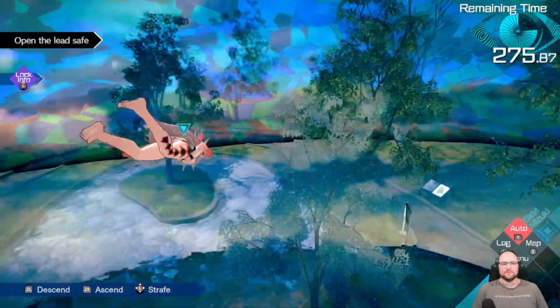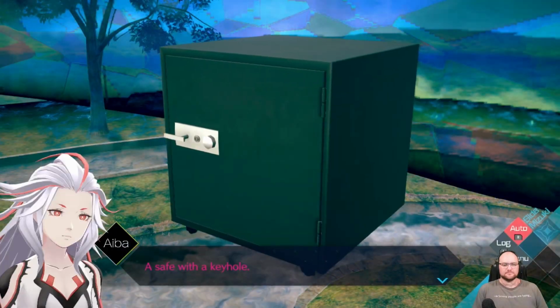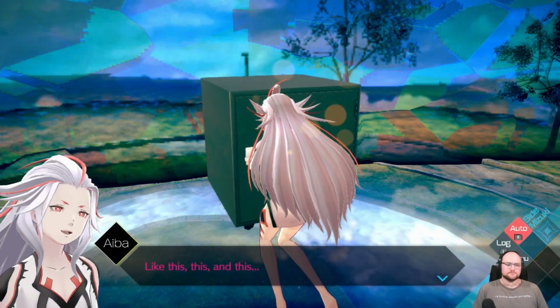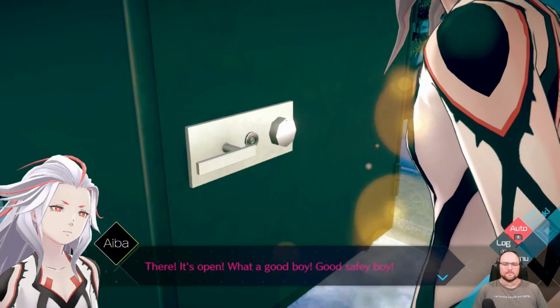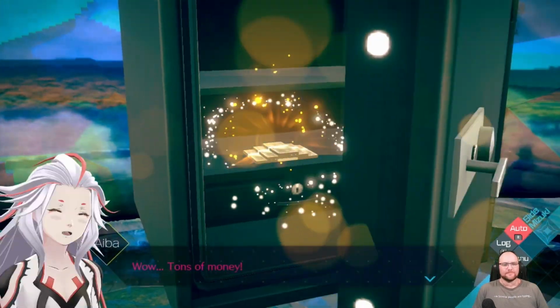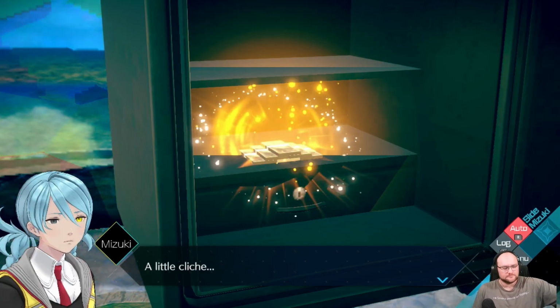Okay. I guess we need to do something with this safe. A safe with a lock. Let's pick the lock. Open. What a good boy. Good safety boy. You're good at that. Wow. Tons of money. A little cliche.